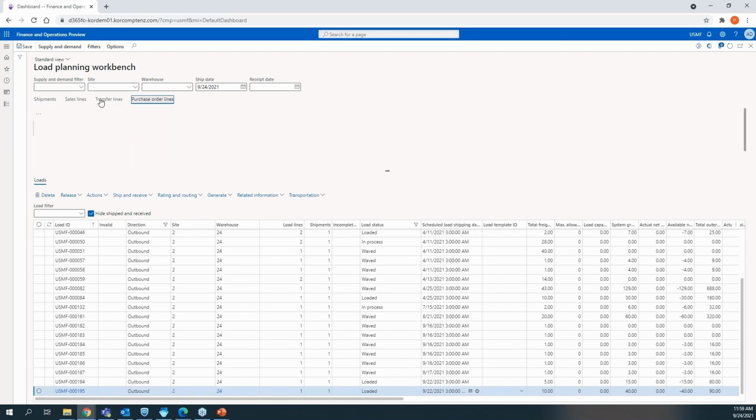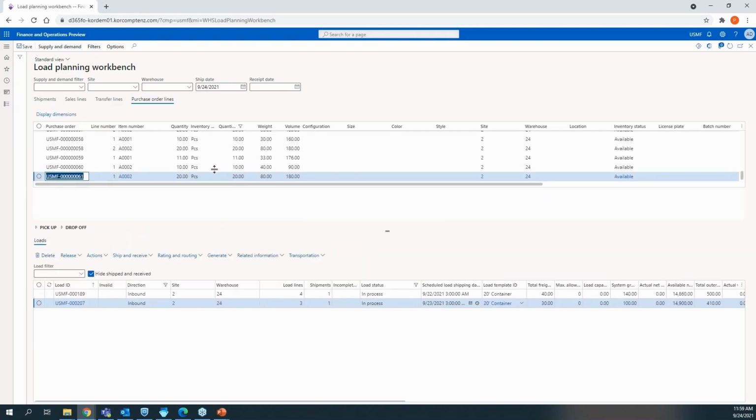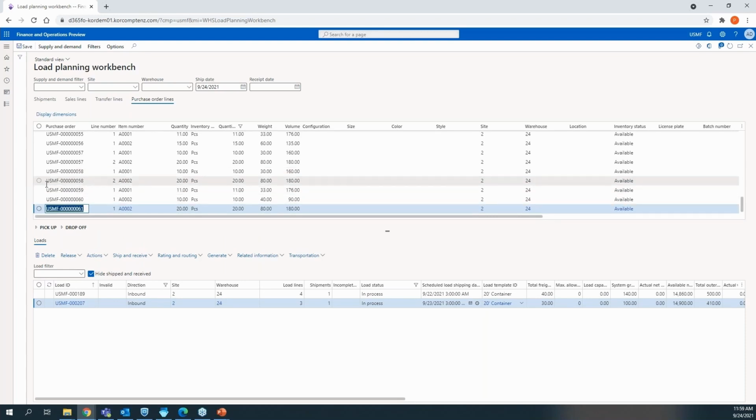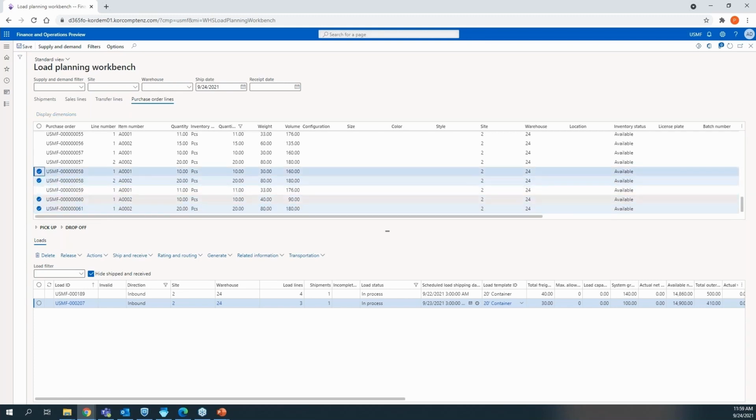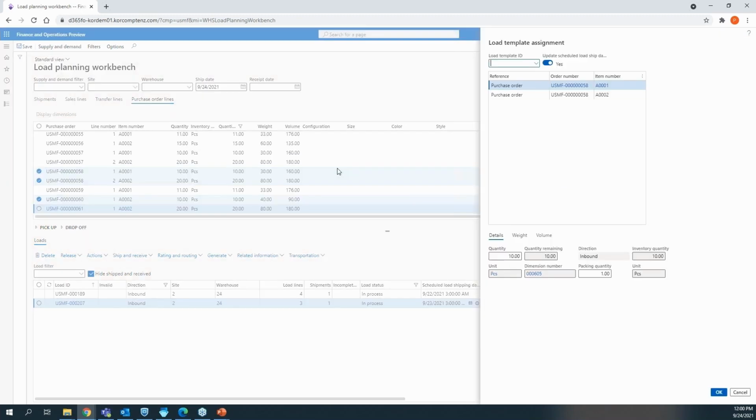Here I have the purchase order lines tab. I can see lots of purchase orders over here, the open purchase orders. Here I can select the purchase orders for which I got the intimation from the supplier that I'm getting the shipment. So I'm selecting a couple of purchase orders just for an instance, and then I'm creating a load. My shipment is coming in a 20 feet container, so I can create the 20 feet container over here. Select the 20 feet container, and if there are any partial quantities, I can update them over here. Then click OK.